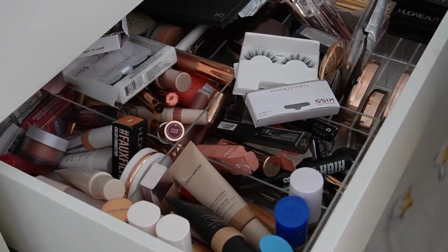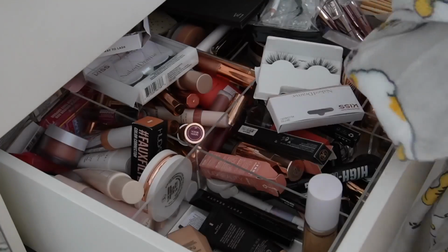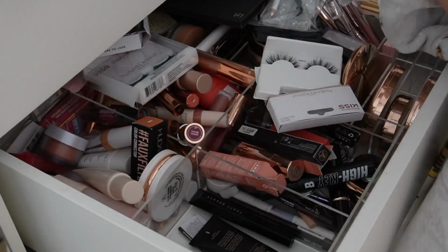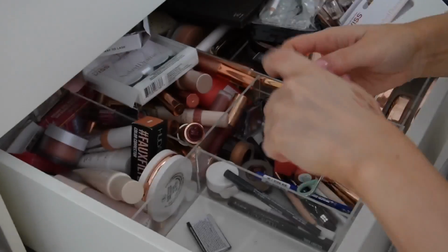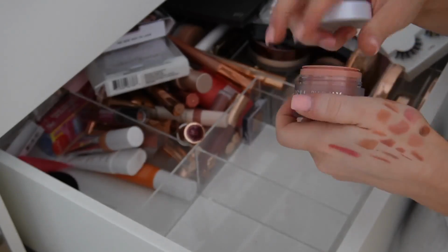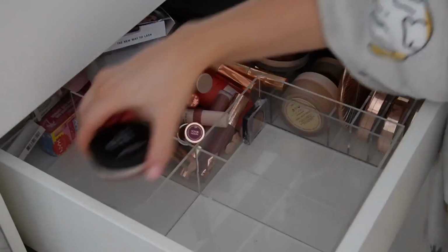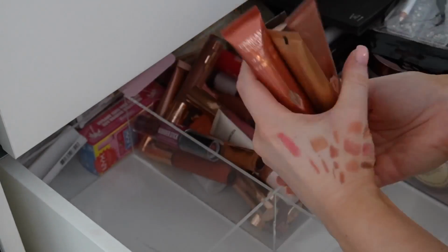Probably would have made more sense to do just my desk drawers first, but for some reason, once I start getting everything out, I have to get literally everything out. So I then did my deeper drawers. There was a lot of random products in here, things that I got in PR that I did want to try, but I just didn't want to add to my makeup collection to begin with because I wasn't sure if I liked them. So again, it was just a case of organizing all of these before putting them back in.